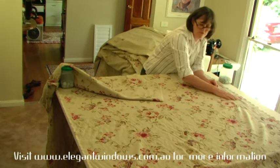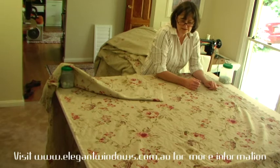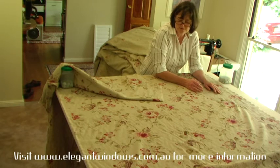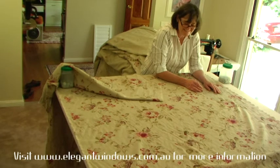This one's for a very relaxed country room, so that's not going to be the case here. It wouldn't work, but sometimes that's just exquisite. It's right for the client, right for the room. And it makes their heart sing. That's what I love.